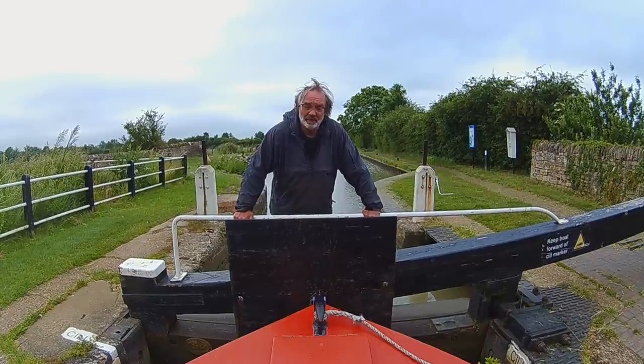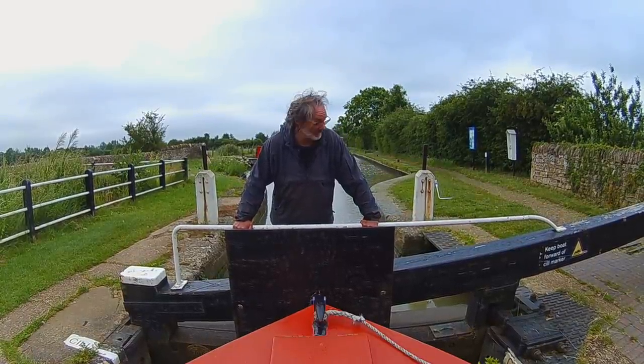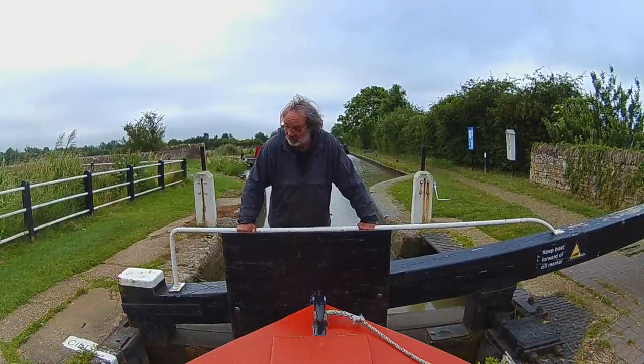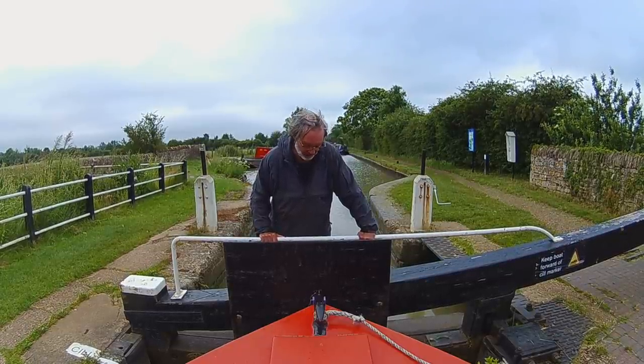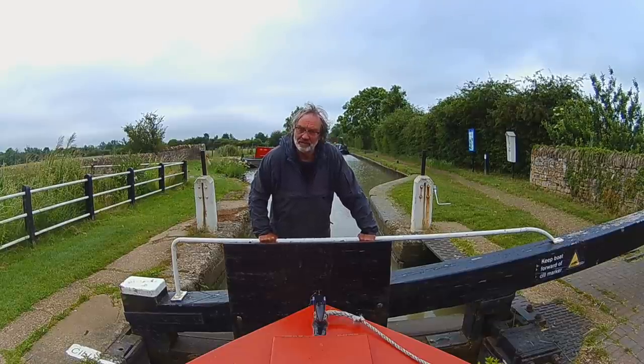Well, that was very unexpected. At least the gates open and shut very easily, and the mechanisms are easy to use. But normally the boat gets pushed back. But it seems on this lock flight, possibly the boat's going to come forward very, very quickly. So we'll have to see how the rest of them go.